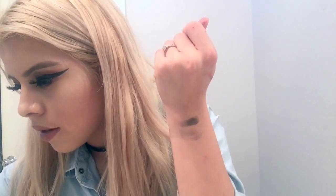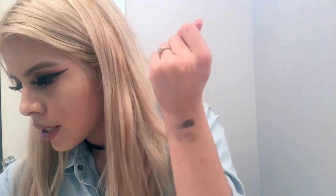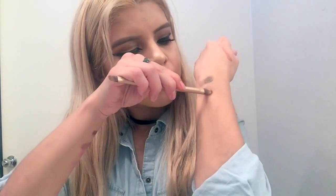Didn't get any payoff. Let me see if I have a flat brush, because that brush is like a fluffy brush. So maybe that's why it didn't work. So that kind of helped a little. This is with an Urban Decay brush. So that's that one. And the next one is called Suede.